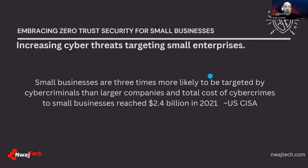So what we're saying here is that small businesses are being targeted at a much higher clip than larger businesses. And one of those reasons is it is traditionally easier to get into the network of a smaller business. They're usually not as secure. They don't have the resources that a lot of enterprise businesses have to keep the intruders out. But also because it can be used, again, it can be used to target the larger businesses.